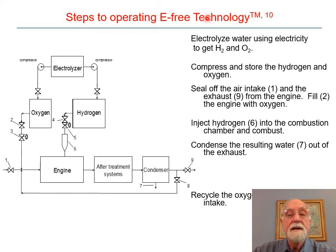We inject hydrogen into the engine right here, into the combustion chamber, and then combust it. We condense the resulting water out through the condenser. We recycle the oxygen to the front of the engine. Control for this is provided by the ECU.